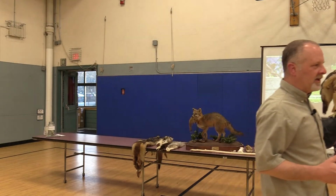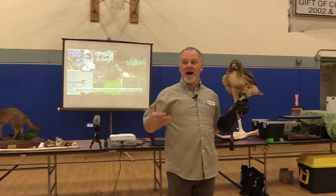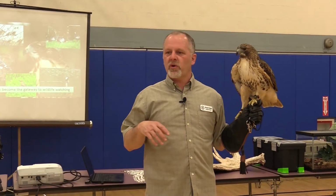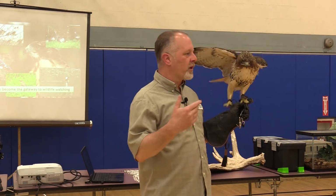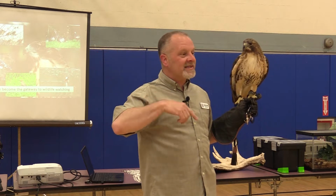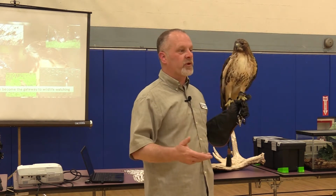Red-tailed hawks, and this is true of most birds, are very faithful to their breeding territory, to the extent that if a robin built a nest under your deck last summer, that same robin is probably going to be back in your backyard looking for a place to build a nest. Maybe it'll build a nest under your deck again. The same is true with those hawks.